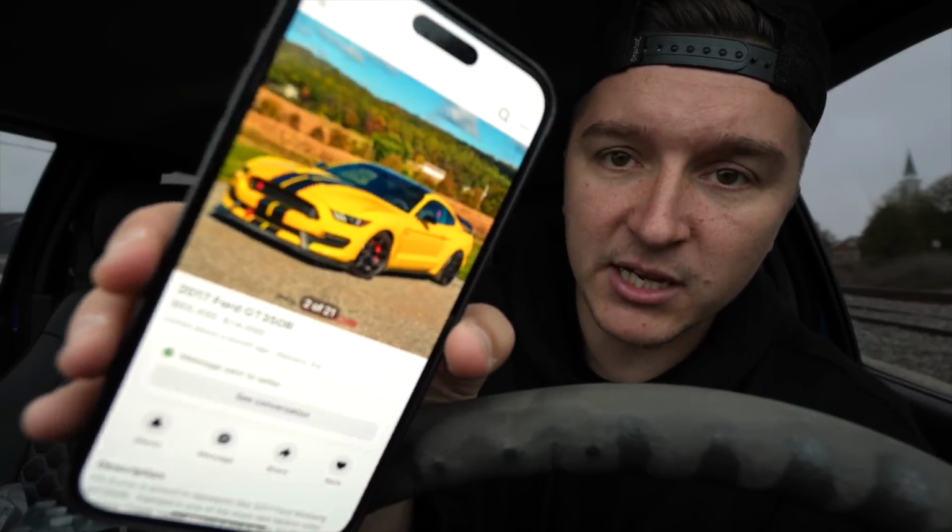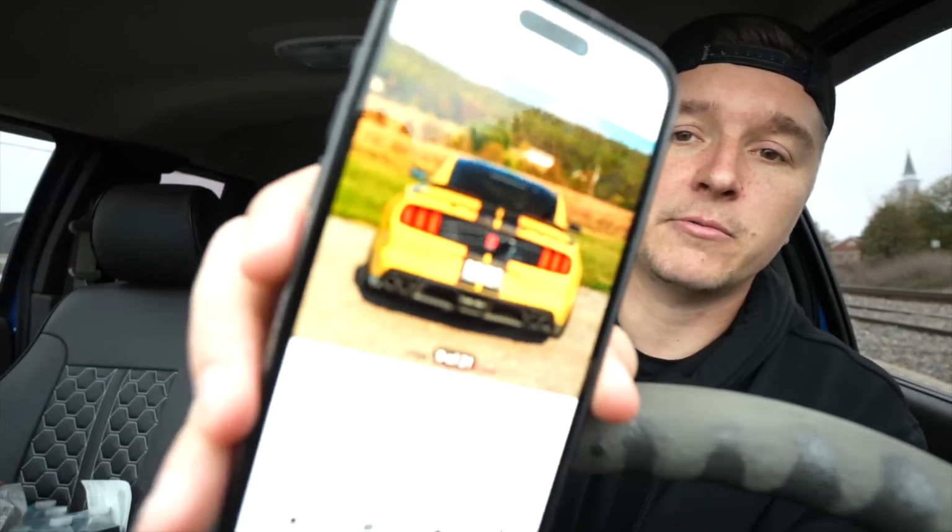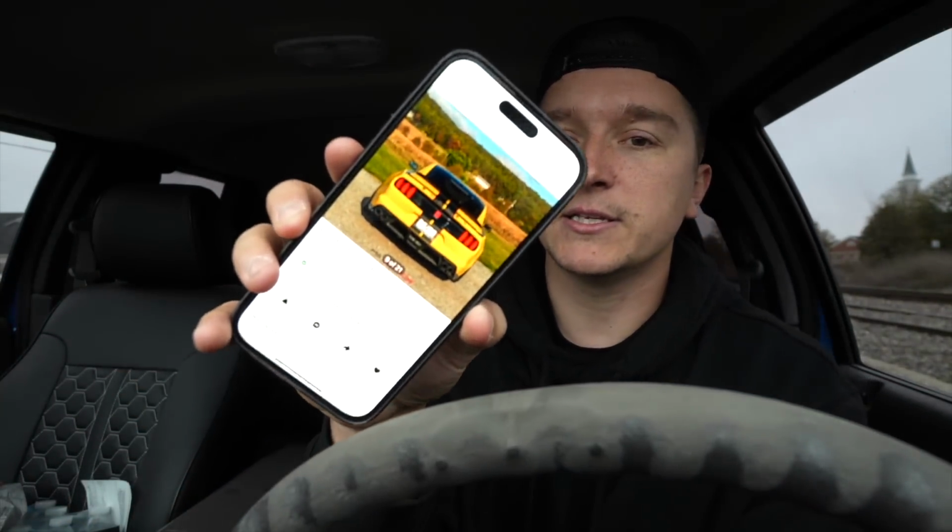You may have seen it floating around, but it is a 2017 triple yellow GT350R. I think, what is this one? Black stripes, red pinstripes. Such a sick car. It's $70,000, which is a good chunk of money, but I mean, we're talking a 350R here. And look at that rear end, dude. This thing is absolutely gorgeous. I don't even think I could pull the trigger on that.